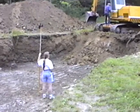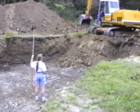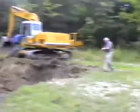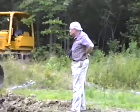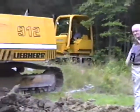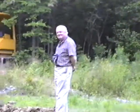They're digging the pit for the basement. That's a worker. That's the bulldozer, and there's Papa Jim. Hey! Hi!